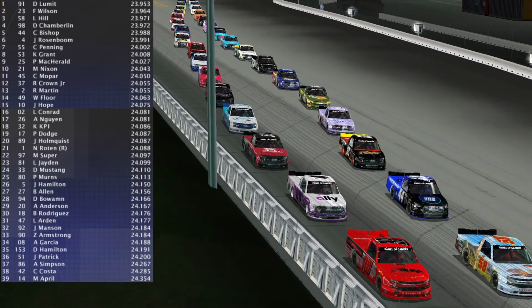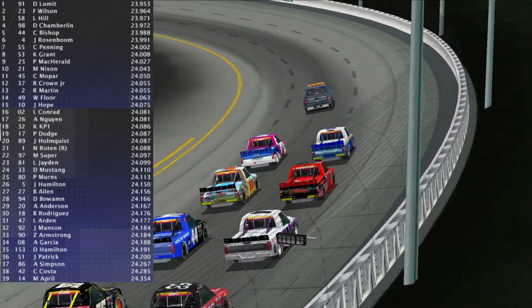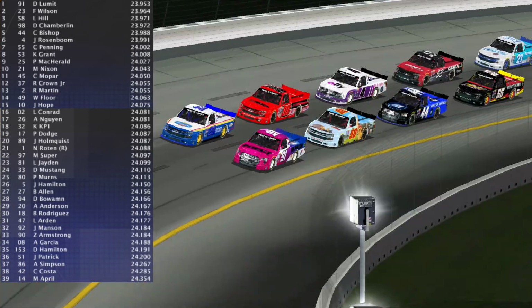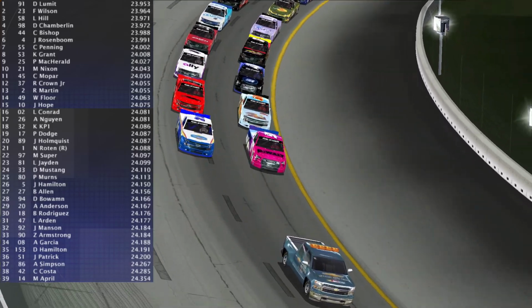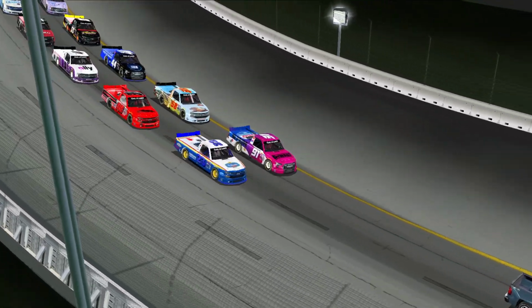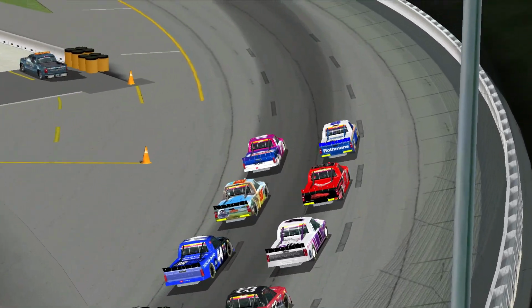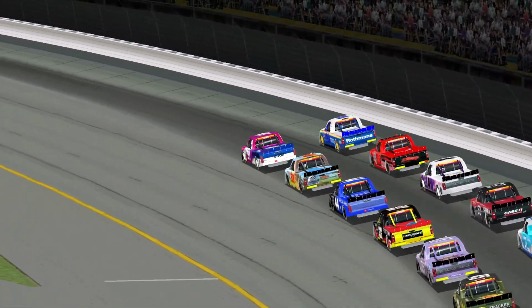All right, and as always, you can look on the screen. The whole field will be there, but the field is in the hands of the number 91 of Daniel Lumet. Going to lead him through 3 here into the restart zone and get this race started. We'll be looking for some fun multi-groove racing potentially, and slide it and don't hit the wall. Keep it out of the wall. That's a big key here. We're going to see a lot of that tonight, but field in the hands of Daniel Lumet.